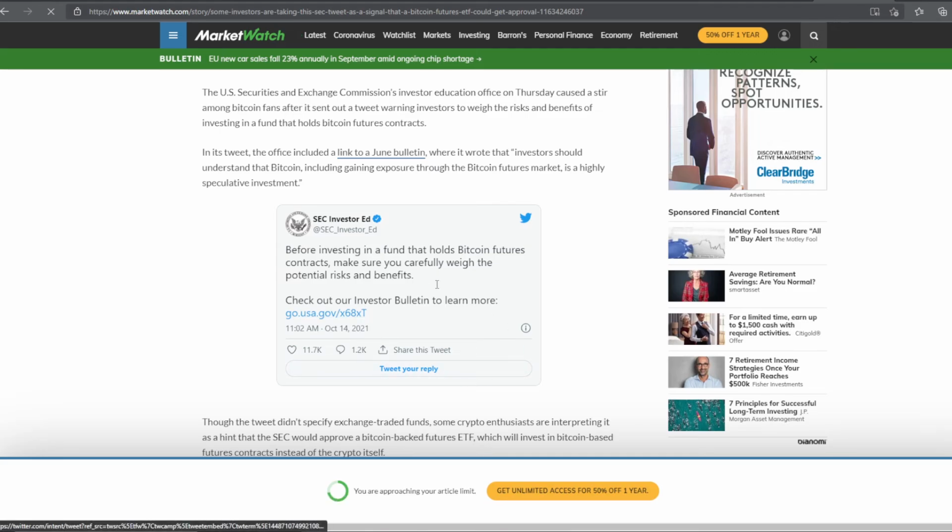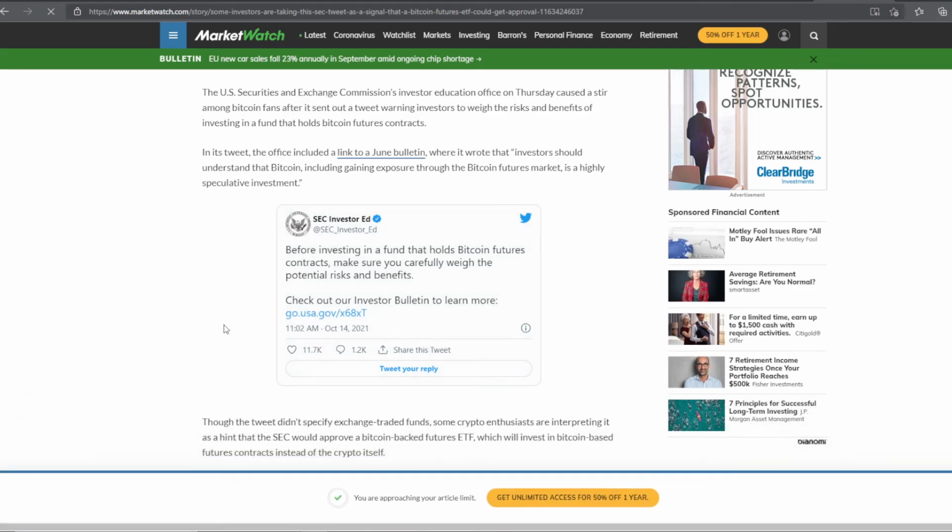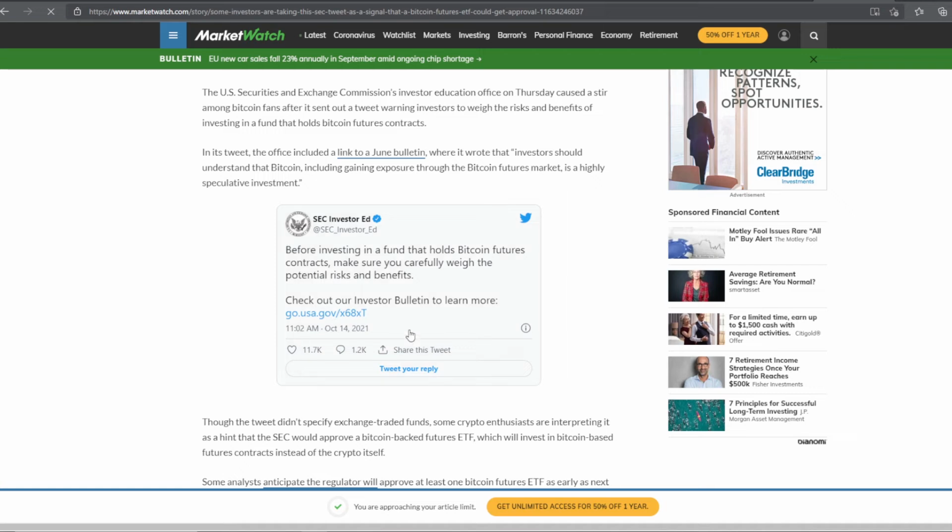And here's the tweet that people are reading into, thinking: why would they put this tweet unless they were planning on Bitcoin futures, ETFs, and that kind of thing? So definitely this is partially, I think, what's causing this huge rally lately. We'll see how long this could be sustained. I definitely see Bitcoin rallying, but we will see what happens. It's a volatile thing. It can go in any direction. I can't really call it.